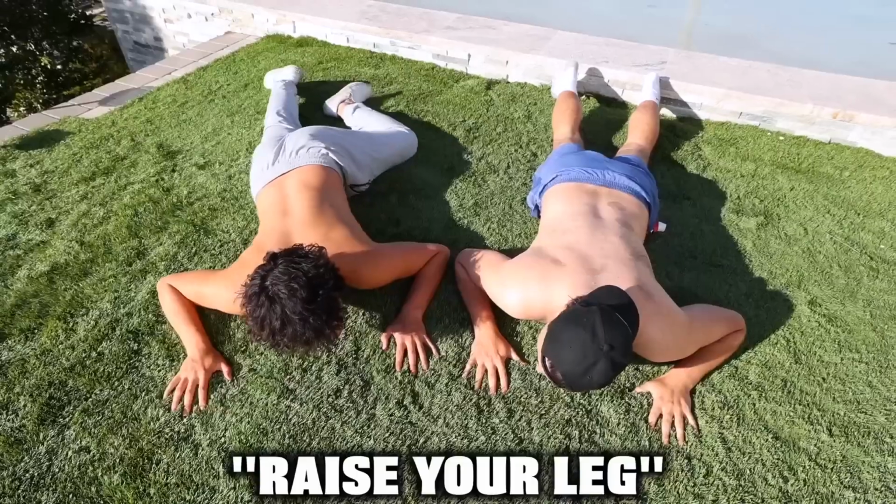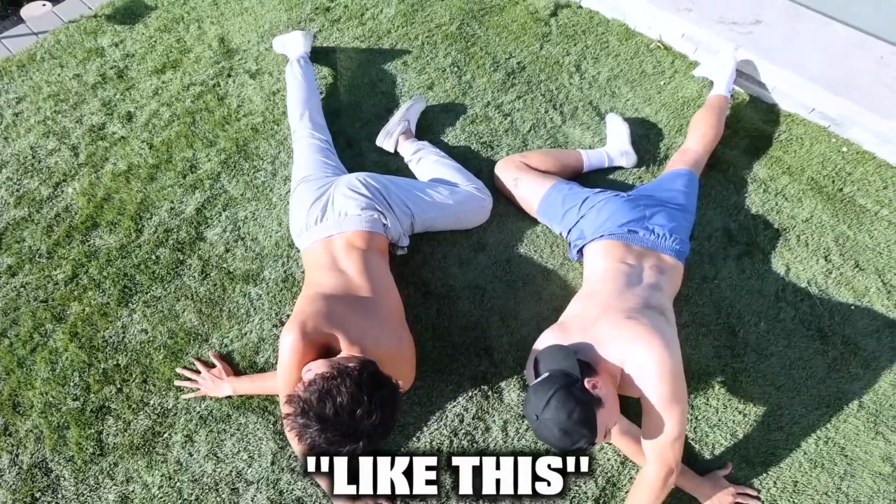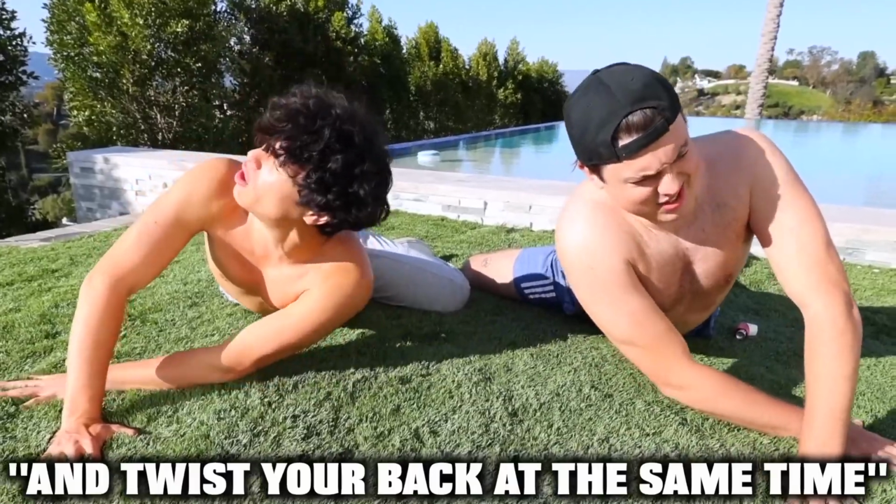I'm gonna show you guys how to pop your entire back in a few seconds. Raise your leg, push up, and slide your arm across like this. And twist your back at the same time.